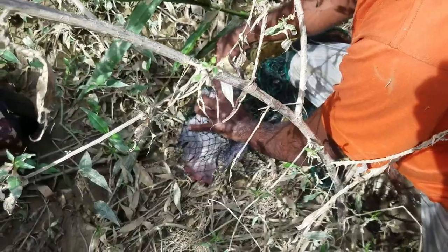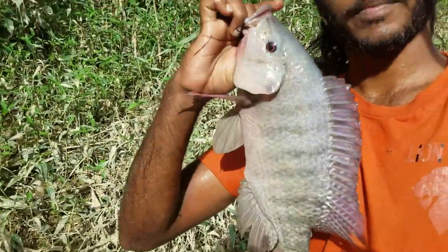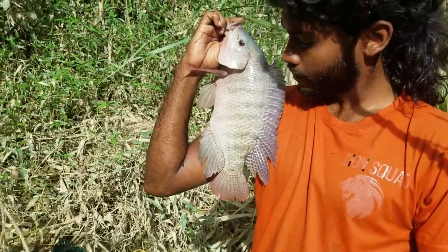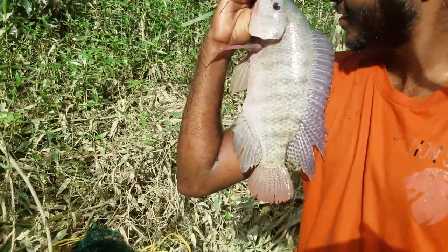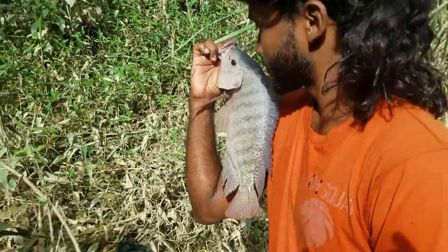Our first catch of the day. Nice, eh? Nice, I'm pink.